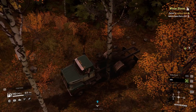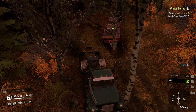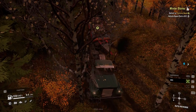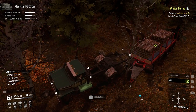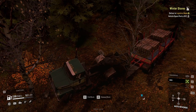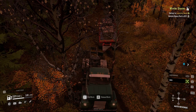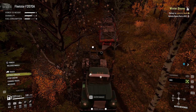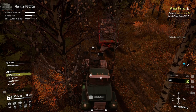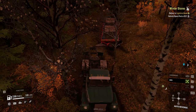Okay, handbrake off. There we go. And... actually propped up against the tree. Oh wow, that's bad. Okay, let's see if we can... There we go, I cheese that.